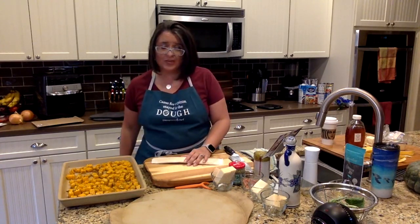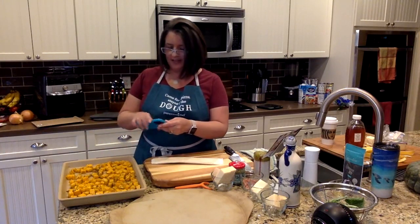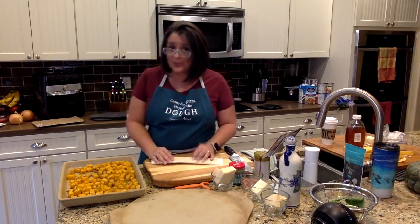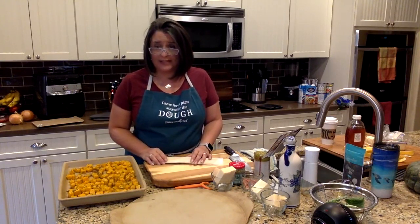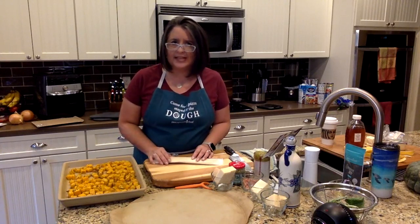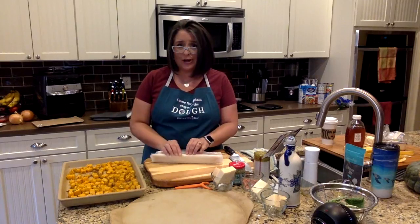Also, fun fact, we add in a teaspoon of honey and then a little dash of red pepper flakes. So that's going to add a really unique flavor. Bake it for 15 to 20 minutes at 425 degrees. So that's already done. This is the bar pan.